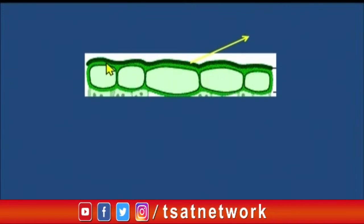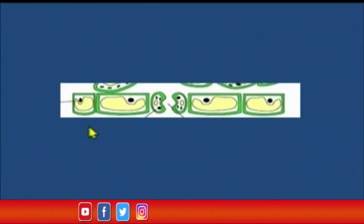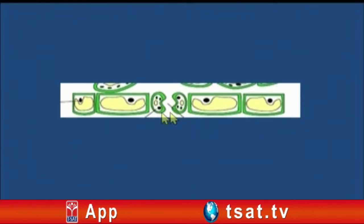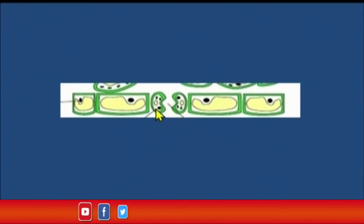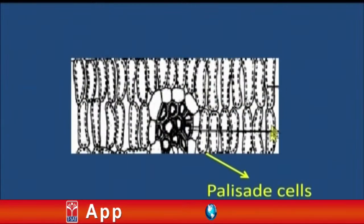Let us see the cuticle layer present on the upper epidermis. The waxy layer present on the upper epidermis is the cuticle, made up of a waxy coating, and the substance present in the cuticle is cutin. On the lower epidermis, we find bean shaped structures called stomata. These stomata help in the exchange of gases. They are minute pores present on the leaf mainly for the exchange of gases.